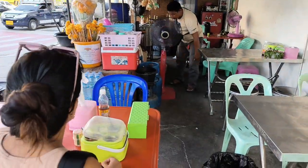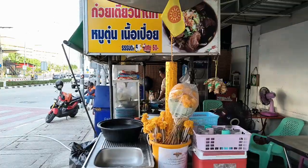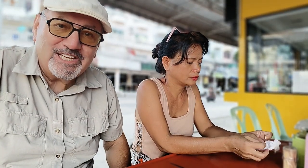Yeah, we're gonna have something to eat here. This is a good location on the corner. We're talking about Thai street food here.